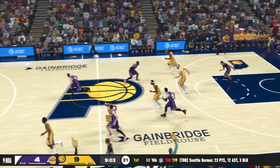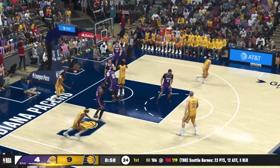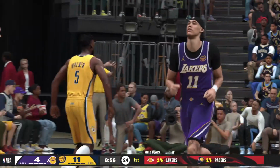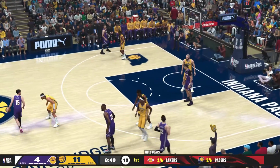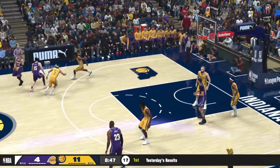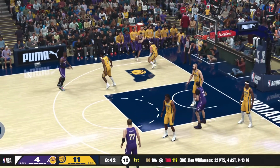He's got size and strength. He is very willing defensively to mix it up with a level of physicality that is special. But maybe the most important thing, there's a competitive edge and toughness about this guy that I love. And so it's the Lakers with it. After the basket by Indiana on the other end. Doncic passes to James. Now here's Reeves.